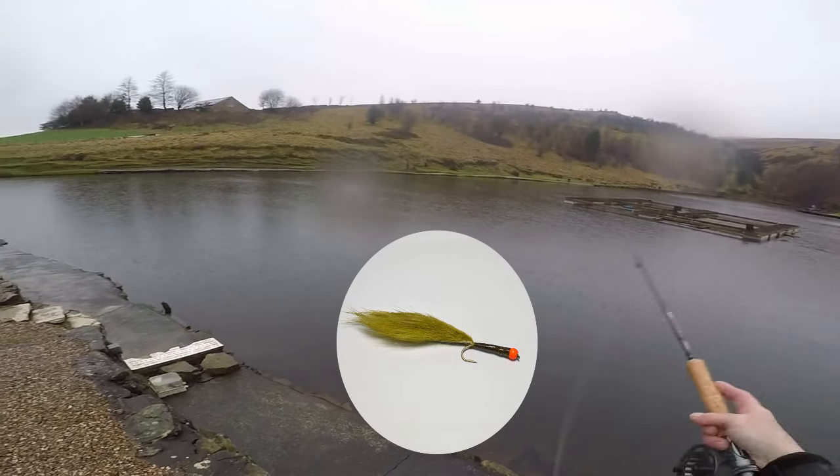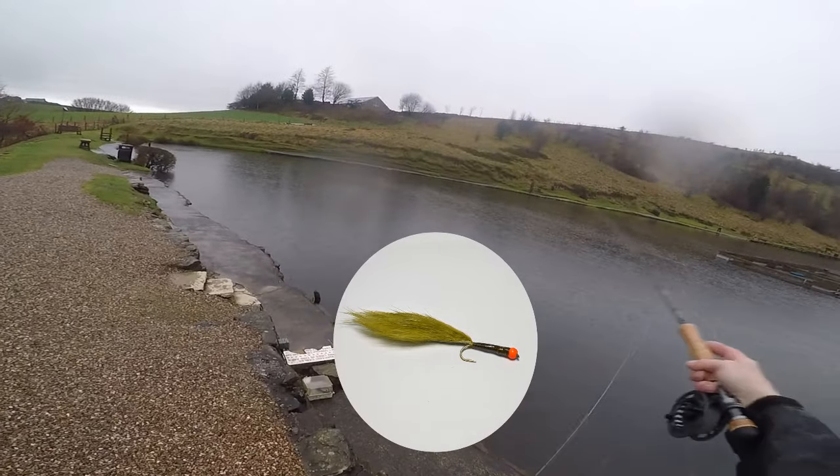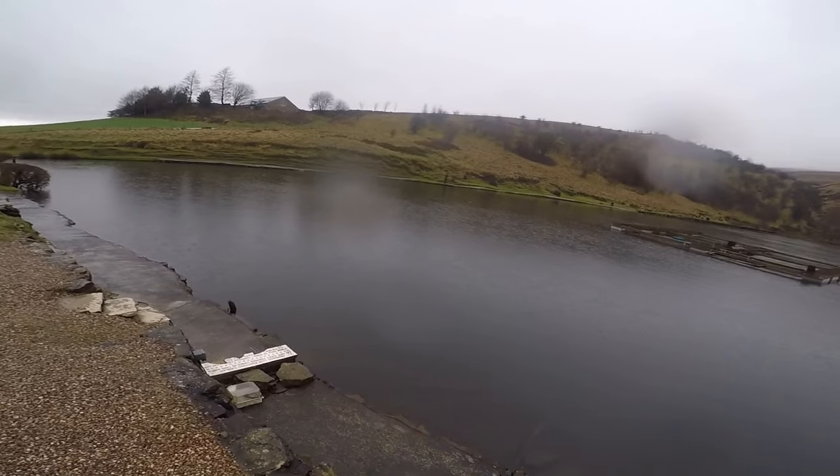So this was the fly that got me the most fish. I'd basically stretched it out. We'll talk more about it once I've hooked into this one.